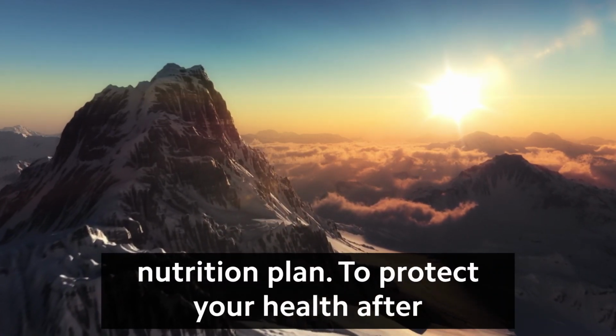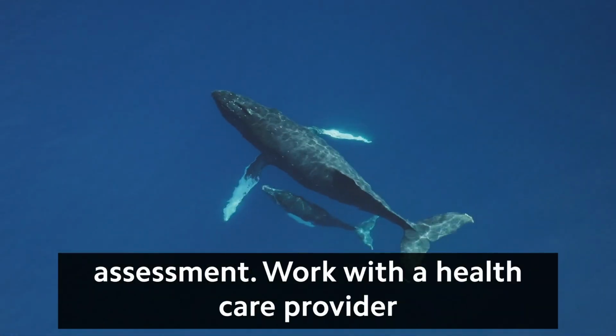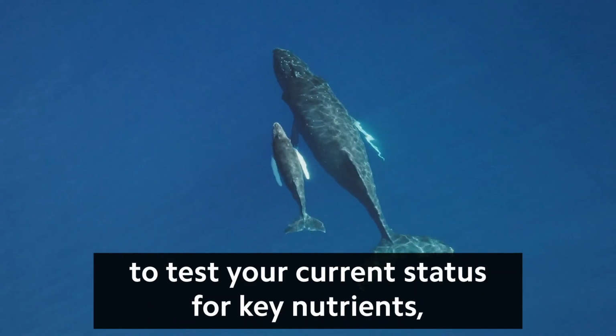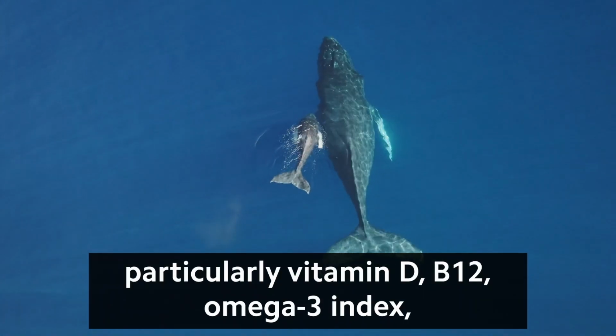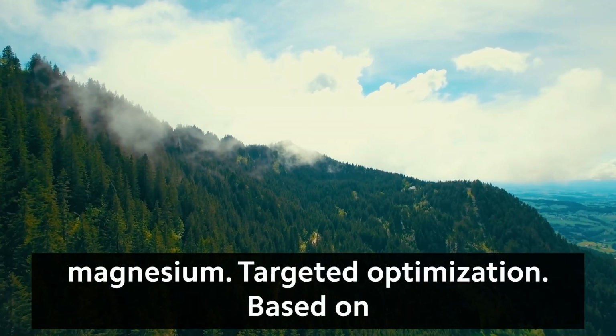Creating your personal nutrition plan. To protect your health after 60, consider this comprehensive approach. Baseline assessment. Work with a healthcare provider to test your current status for key nutrients, particularly vitamin D, B12, omega-3 index, and comprehensive metabolic markers including magnesium.